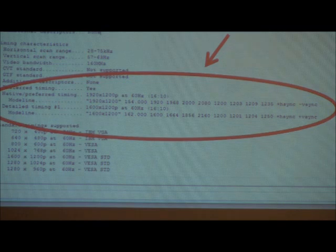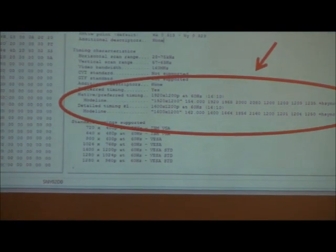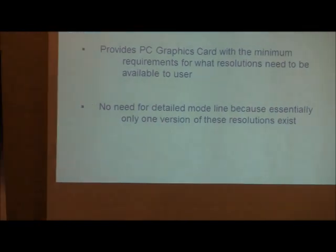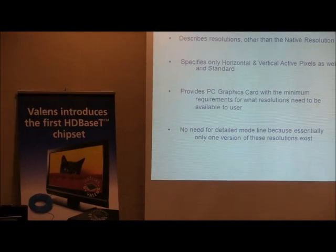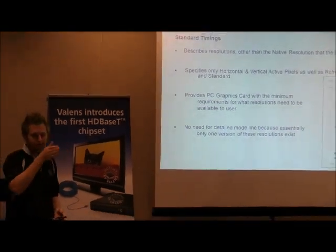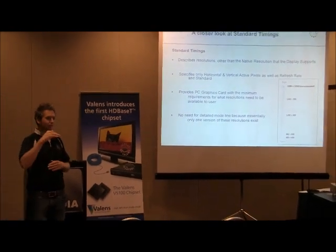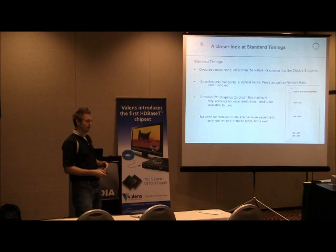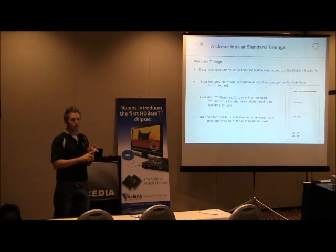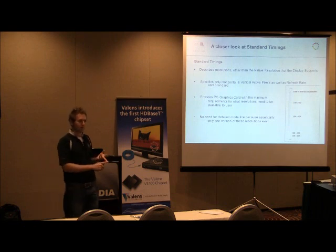And then below that is these standard timings, and actually we can do this on the next slide here. Standard timings are all those ticks on your graphics card. So when you go into your graphics card and go to change your output resolution, you'll see 8 or 10 different ticks. Standard resolutions are a list of resolutions that the display device can support, what it's willing to support. So even though your display device may be native 1280 by 720, it can probably support 1024 by 768 and 800 by 600 and a couple other resolutions in there as well.